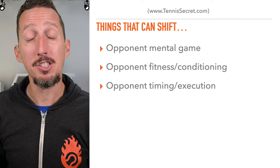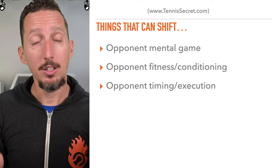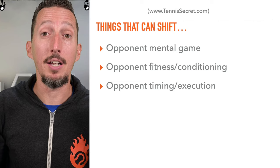Their execution and timing. Even if they have a perfect strategy against you and you're barely staying even with them, there can be a lapse in concentration. There can be a lapse in their timing. There can be a lapse in how they're swinging the racket. And all of a sudden, they take their foot off the gas 5% because they're like, oh, what's going on? And the tactic that you stuck with totally takes over the match.